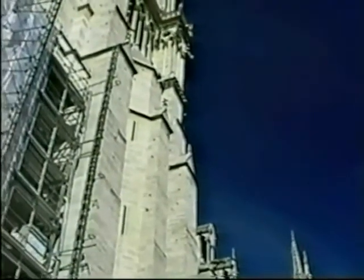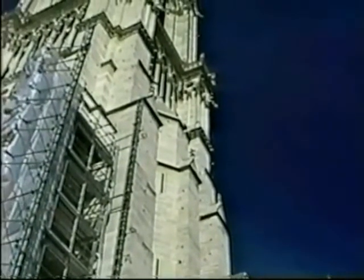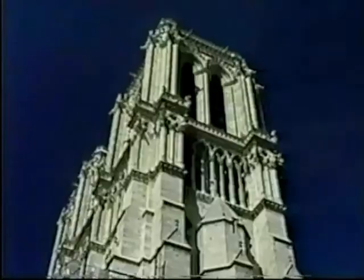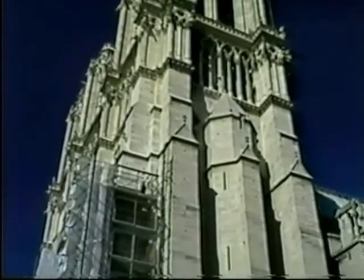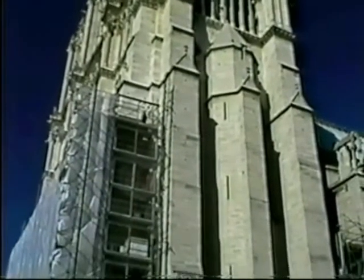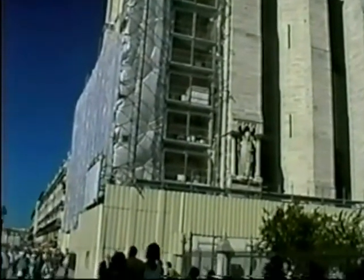The black sky has been created by the polarizer, so it's a very deep contrast to the building and the gargoyles. Well, as we're saying goodbye to Notre Dame, may they finish the restoration.